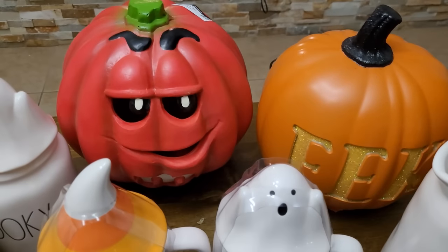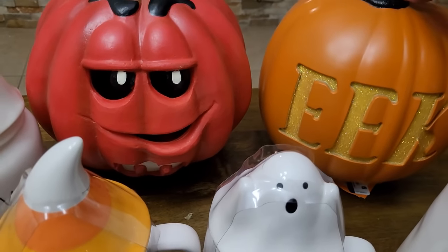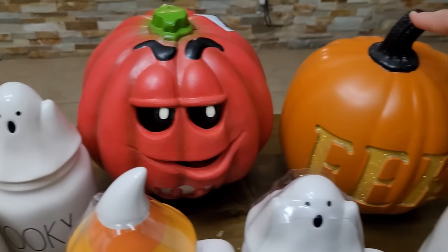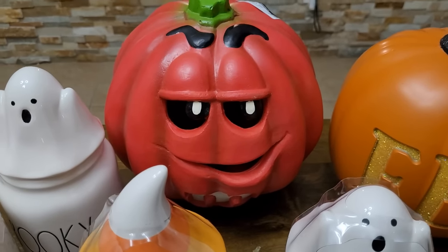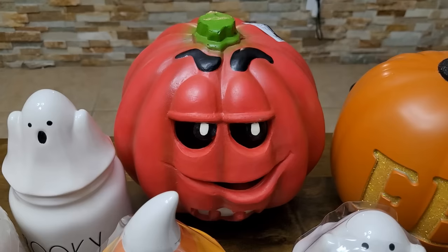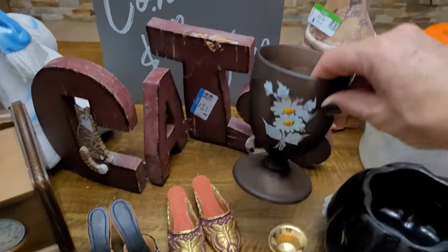We have two jack-o'-lantern pumpkins here. The Eek one I paid $5 for. I am going to ask $15. And red over here, spooky jack-o'-lantern red, we paid $4. I am going to ask $45.